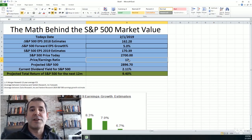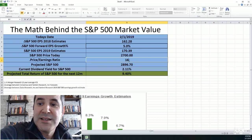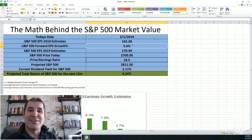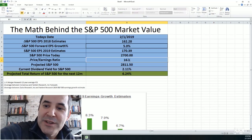Now let's say maybe the Mueller probe doesn't finish, that's still hanging over, and all we get is maybe some progress on the China trade deal. Maybe that's a little bit better than we thought. The Chinese do seem pretty anxious to get something done, and we only get 16.5 in the PE. That still gets us another 6% or so in S&P 500 earnings. See how that works? Believe it or not, a lot of it comes down to math. The hard thing is knowing what these two numbers are going to be, what those earnings growth numbers are going to be, and what the multiple for the market's going to be.